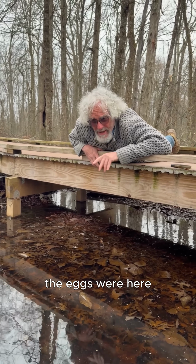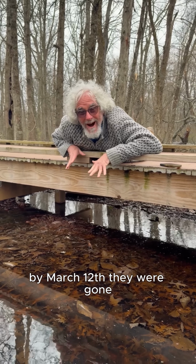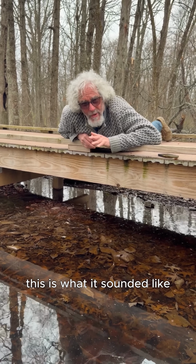the eggs were here. They had a little bit more calling to do. By March 12th, they were gone. They had dispersed back into the woods. They're woodland frogs. They don't live in the water. March 11th, this is what it sounded like.